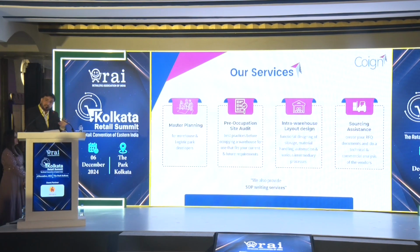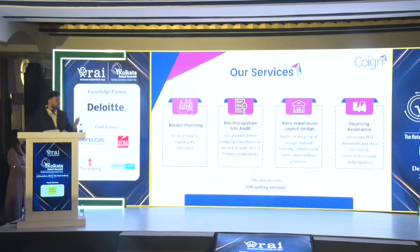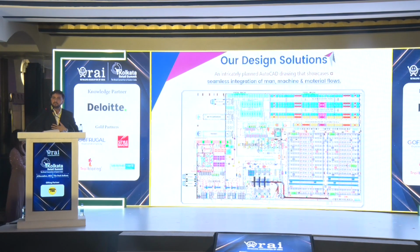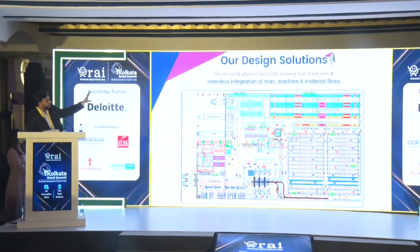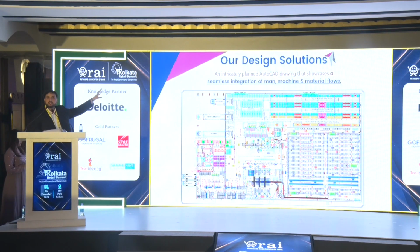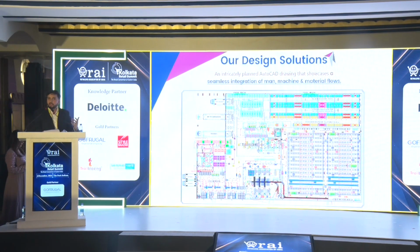After designing the overall layout, we help you in sourcing the right materials, be it WMS, be it MHE, be it the storage systems, etc. A lot of customers have asked us, you are selling something, but it's not a tangible product. How do I see what you sell at the end of the day? So it is an intricately planned AutoCAD drawing that showcases a seamless integration of man, machine, and material flows. This is the end result of all the effort done by both teams together, the client and us.